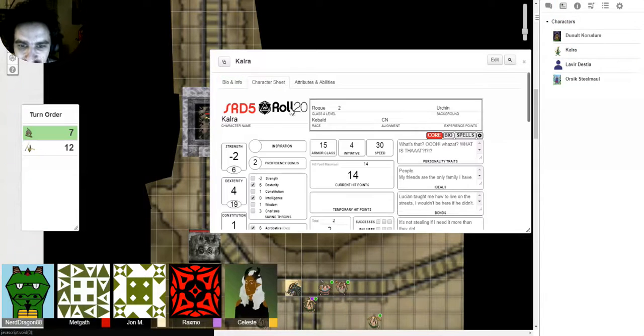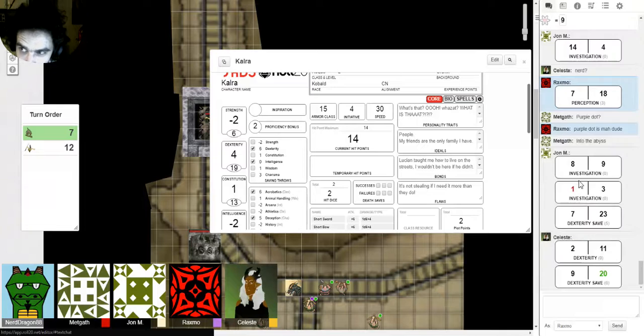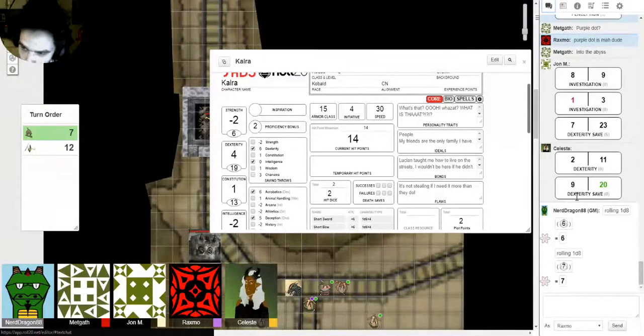Oh, yeah. I think I only rolled dexterity checks. I don't think I actually rolled dexterity saves. Oh, shit. Yeah. No, I didn't. I should have had a plus 6. Oh, god damn it. I should have had an extra. Oh, this is going to hurt. Oh. That's 6 damage to Levere, 7 to Orstic. Ouch! Ow.